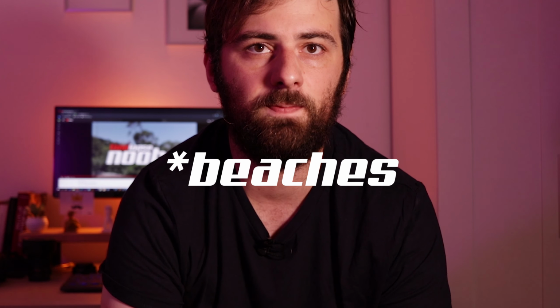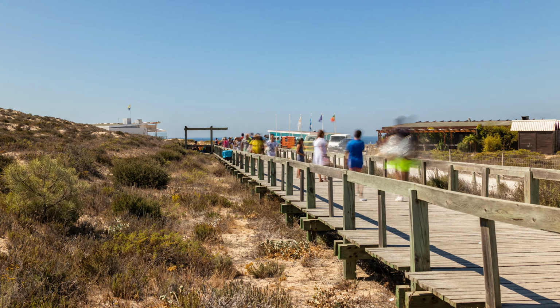Enough on the castle, let's see what I got from the local beaches. The settings used for these time lapses were all the same, 2-second interval, 1-second exposure. The first is shot in Comporta Beach and the other two in Sesimbra.